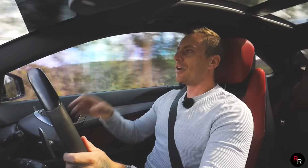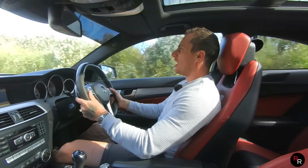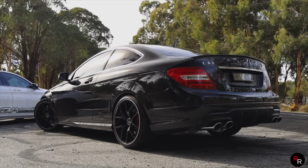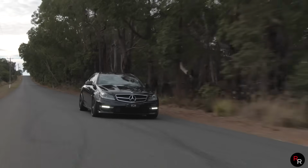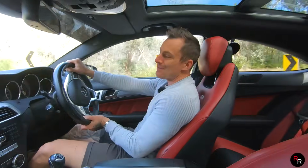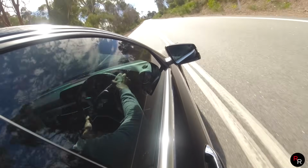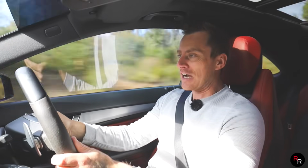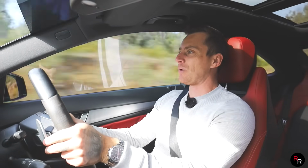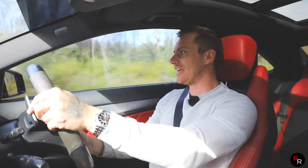And this is really what it comes down to in my mind with the C63. It's the bad boy German muscle car. It is really like the German-American bad boy. And you come around this real tight hairpin, traction control does a good job of keeping you in line, and the big brakes up front stop you too. Oh, and just the symphony.